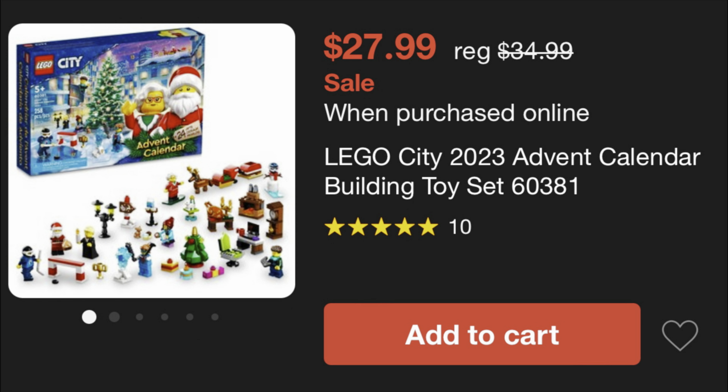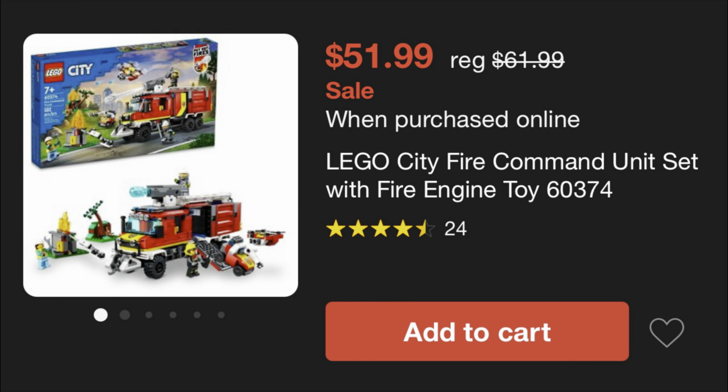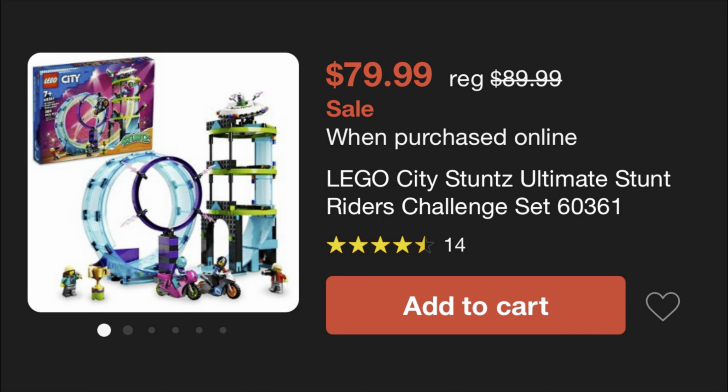The LEGO City Advent Calendar, which you can get for $28. The LEGO City Ice Cream Shop, which you can get for $32. The LEGO City Fire Command Unit, which is on sale for $52, as well as the LEGO City Arctic Explorer Truck and Mobile Lab, which is on sale for $60 and comes with the LEGO Polar Bears, which I think is the best part of the set. Then there's the LEGO City Stunts Ultimate Stunt Riders Challenge, which is on sale for $80.